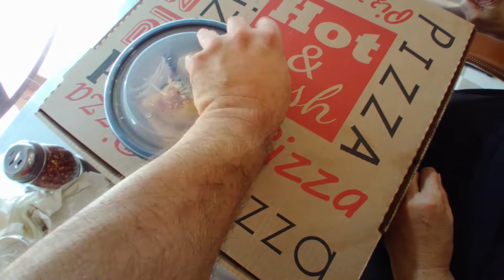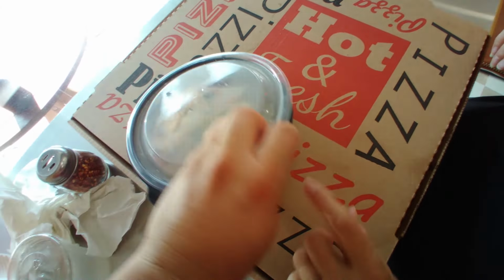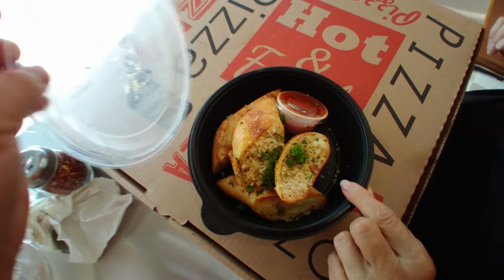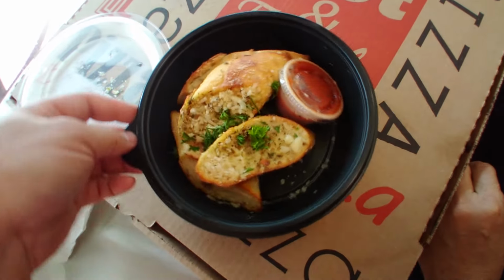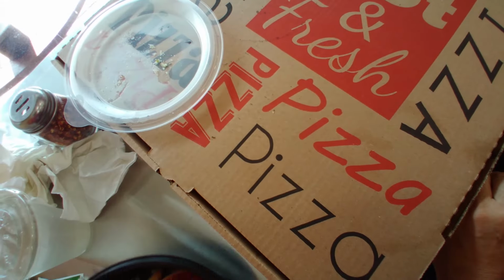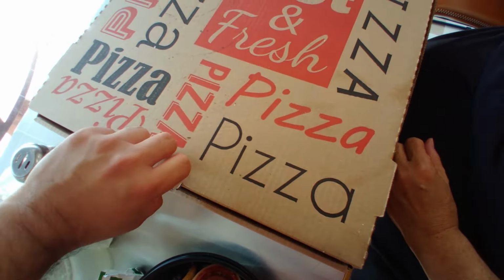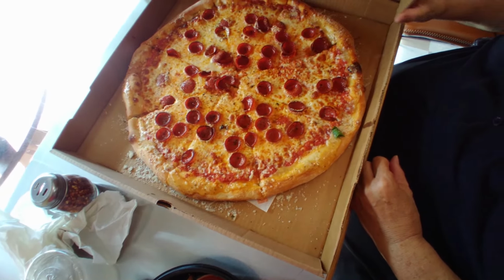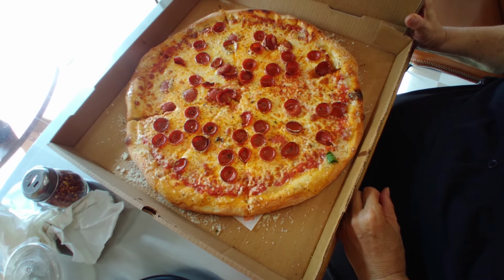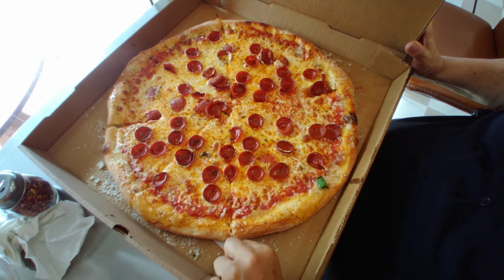Okay, here's the garlic bread. Let me get this. Okay, hold that down. Nice tasty looking garlic bread with sauce. And then, let's show you the pizza. Oh, look at that. That looks great, so fresh and smells oh so delicious. Let's get to it.